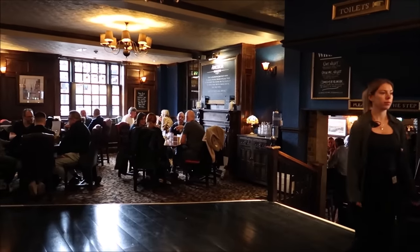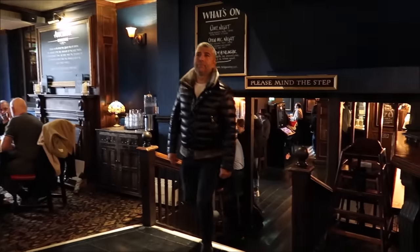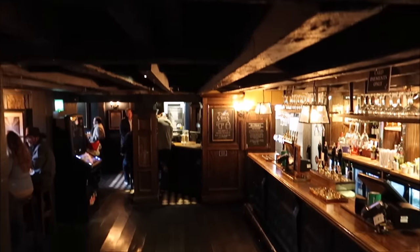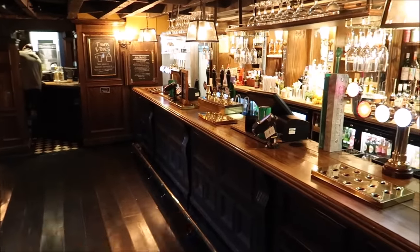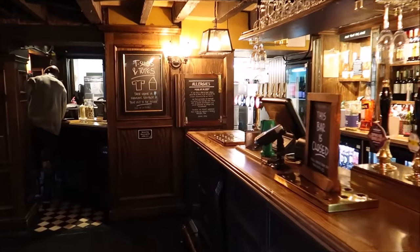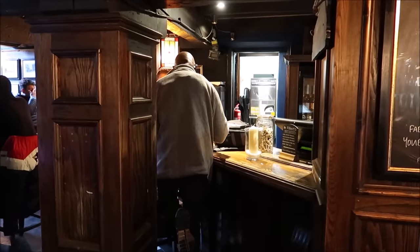But one thing I noticed, everywhere I've gone so far in London, there are always steps and small ceilings. If you want to come down here, you have to mind the step, and you notice that it gets a little bit tighter. This is actually the old bar here where we're sitting. I think that up there is just an addition, but this is the real bar that's been here since 1620, I think.